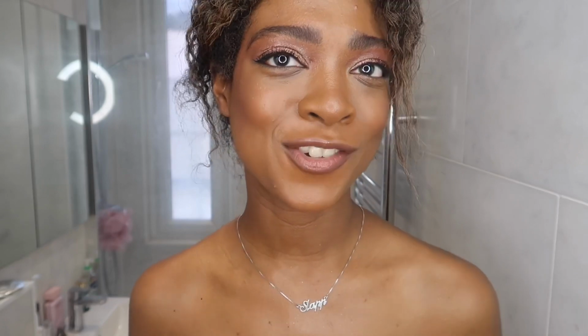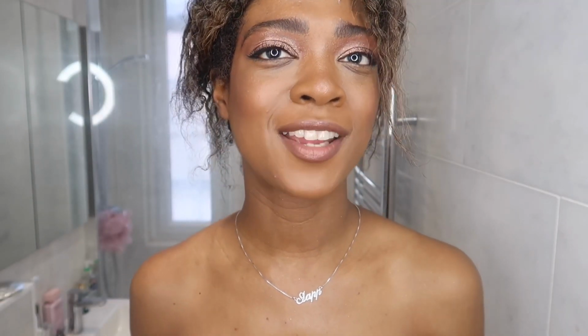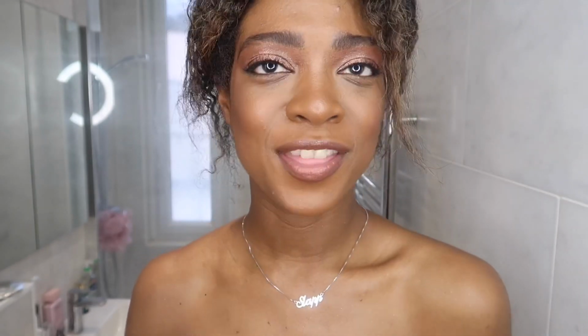So those are some of my favourite highlighters and glowy products, and I thought since summer is coming up it could be interesting to see some inspo. So hopefully it was useful, hopefully it was interesting. I've been really wanting to do this for a while just because I have so many great highlighters and illuminators and glowy products that I just love, and I thought it would be interesting to see some of them on.